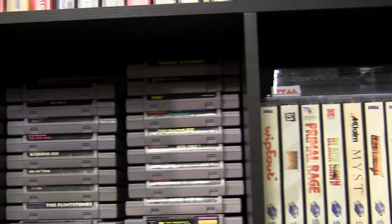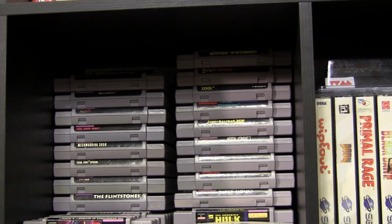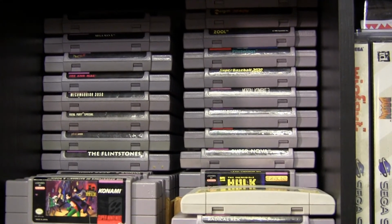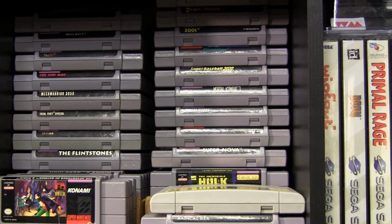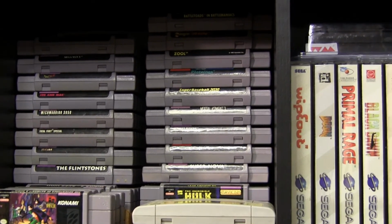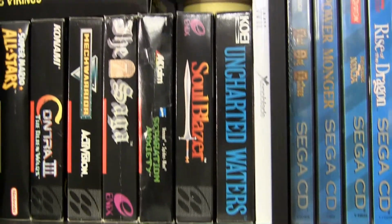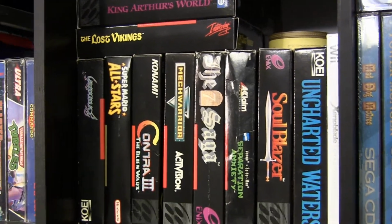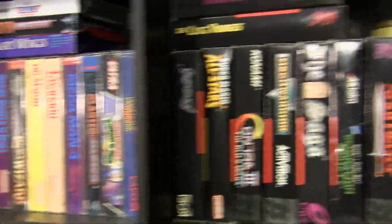I had one of the dreaded garage sales with my grandmother whenever I was, I'd say, 8 or 9. I'd have to look back exactly. But I ended up selling off a few NES games and Game Boy games that, of course, I had to go back and buy because everyone regrets doing that. But I went out, I bought the Super Nintendo, I fell in love with it, and it's my favorite system.